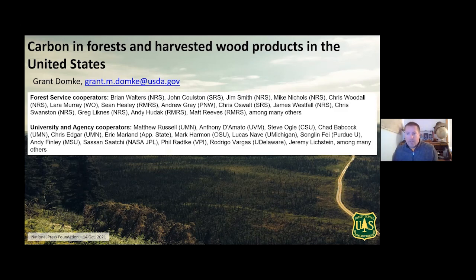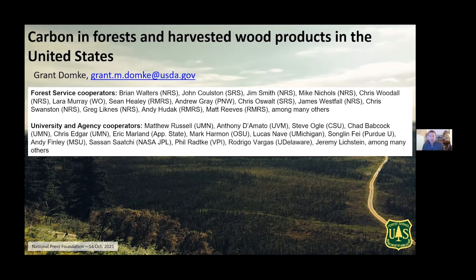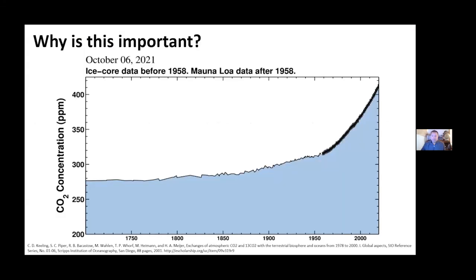I'm just a small part of this carbon science group, and really a collaborative effort between Forest Service scientists, university cooperators, and many other folks across state and federal agencies that we collaborate with. I'm a research scientist, so a lot of the work that I do is in support of accounting and estimation for different reporting. And all these reporting instruments are really seen as policy instruments to evaluate how our current policies and practices are impacting the forest carbon sink in the United States, and more broadly, the economy-wide carbon footprint in the US.